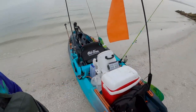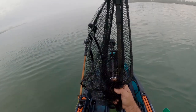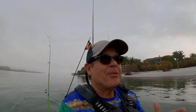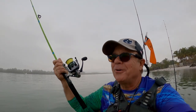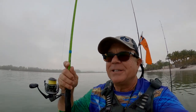We got our cooler. We got our fishing rods. We got our flags. We got an exciting time ahead of us. Let's do it. I did not forget my net today. I can't tell you how excited I am after catching all those black drum. Those things fight like crazy. And today, I brought the Ozark Trail $15 reel again and the $9 Zebco rods. I had a blast catching this big old fish on that rod yesterday. I'm looking forward to trying to do it again today for sure.